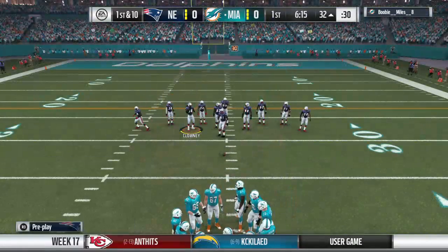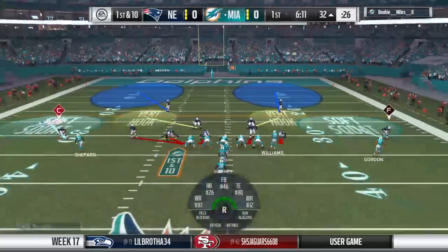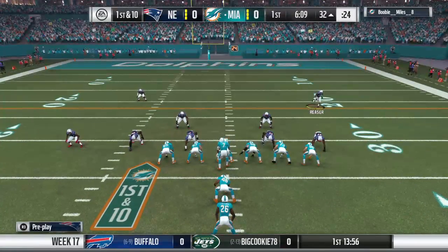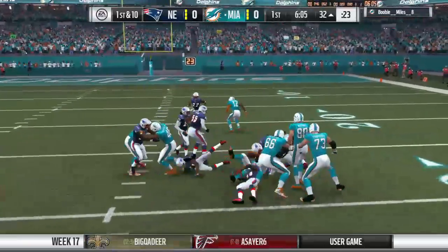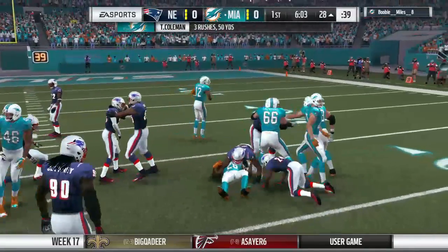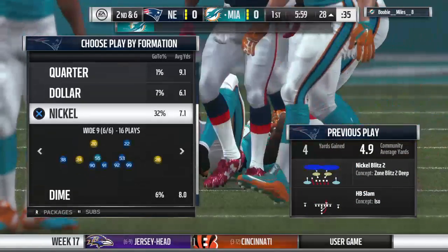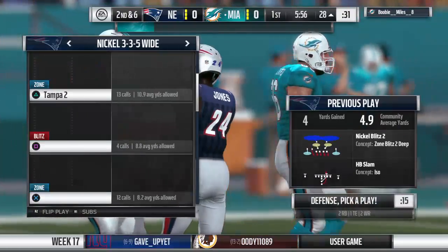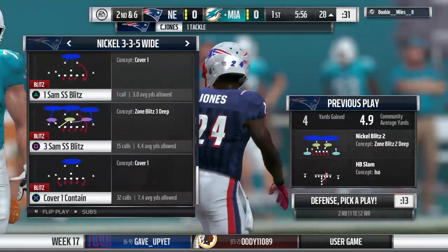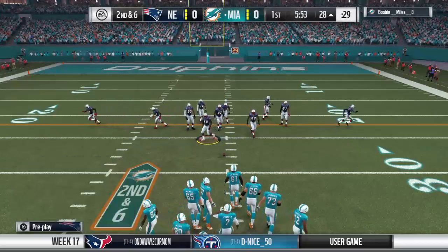So here we go, 1st and 10 now. This is Coleman. And he's going to fight his way forward here for a modest gain. It's a pickup of 4, and it'll bring up 2nd down. Not a run that you're going to write home about, but still a good 1st down run. That's what an offense calls staying on schedule. 3 to 4 yards on 1st down, you're set up very well for the rest of the drive.